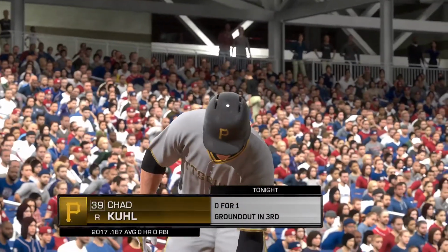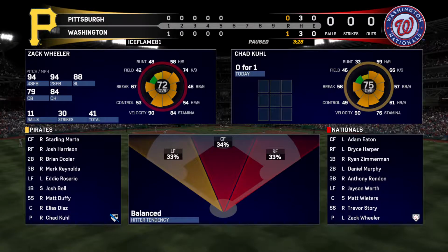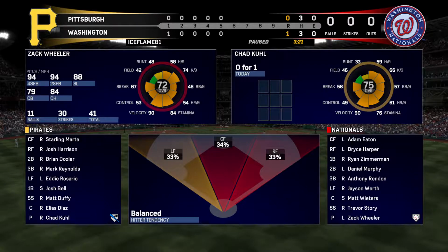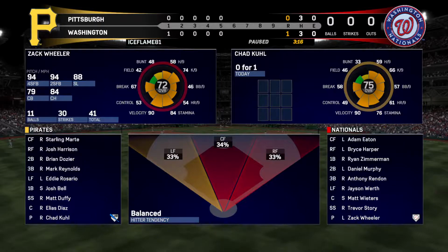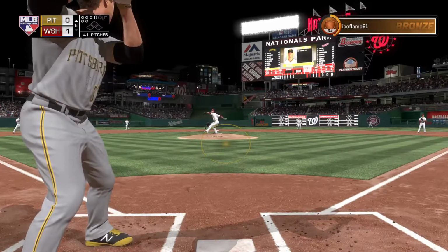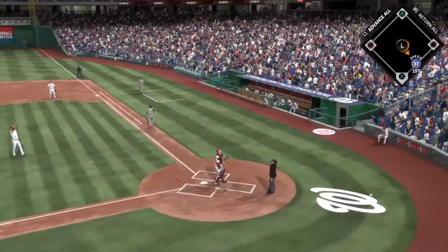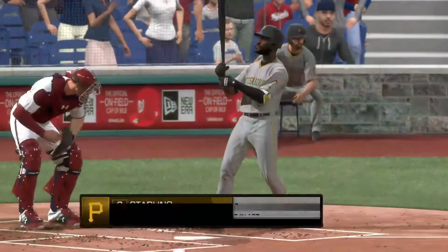Ready for another chance? Chad Kuhl leading off for the Pirates. He's 0 for 1 thus far. The pitcher in the Washington bullpen, number 39, Chad Action, a right-hander, begins to get loose. Swing, and he pops him up over toward foul territory. And he'll indeed make the play in foul territory for the first out.